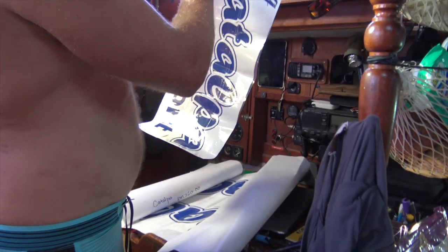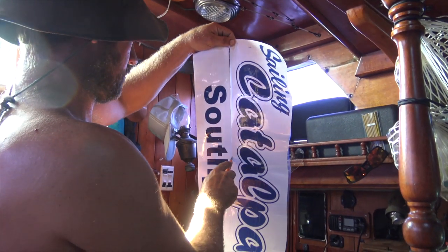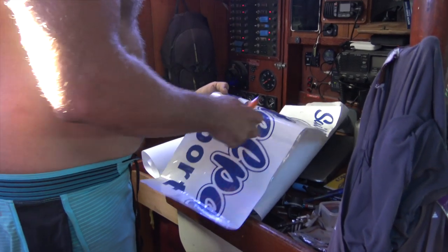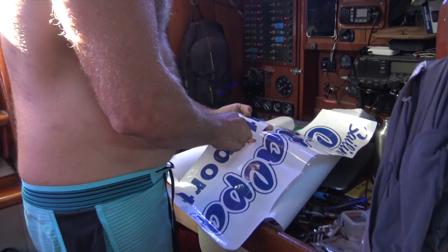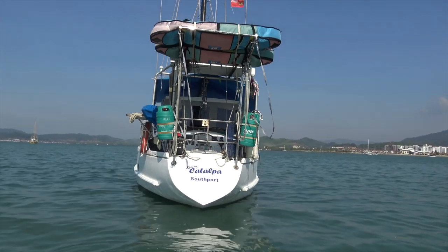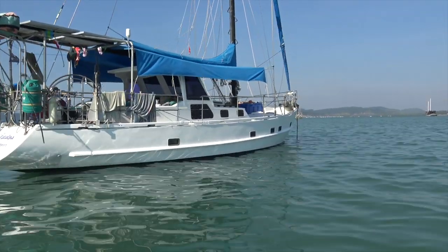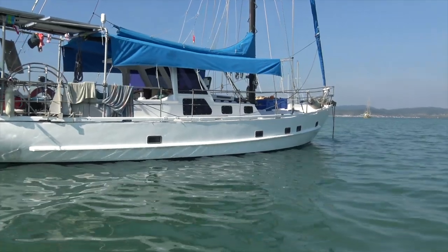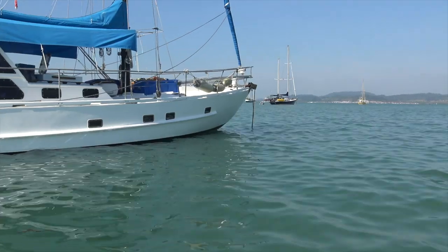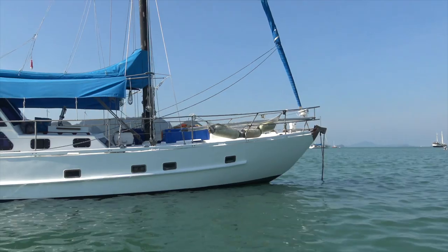So we picked up our stickers yesterday to go back on Catalpa. She will be named again. At the moment, we are clean skins. Catalpa's got her name back on. Still don't have the stickers at the bow yet, because Lee just put those ones on and it was a bit bumpy, so he'll wait till it's really calm.